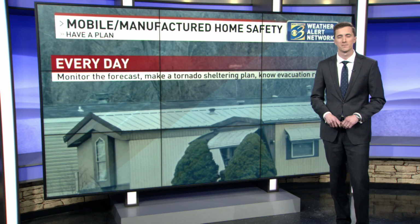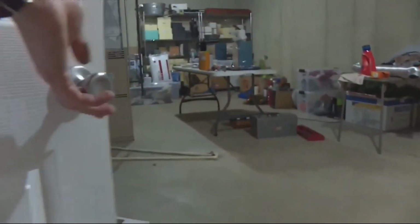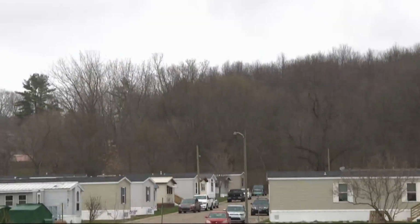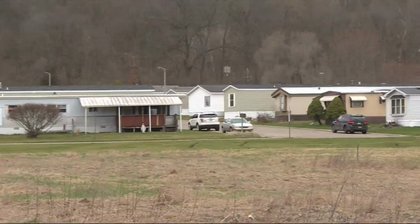You need to get to that safe space if you're in this area, and you need to do that right away. Get to the lowest floor, most interior room. The messaging you hear during storm coverage. Mobile and manufactured homes, however, present their own set of challenges. In a lot of the older communities and a lot of the older homes, they just aren't anchored that well to the pad or to the ground. So we find that they just have a tendency to blow over and maybe roll over. And if you're in there, you're rolling around in there and you could easily be injured or killed.